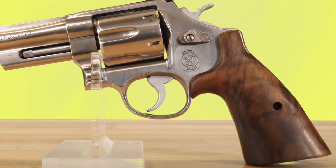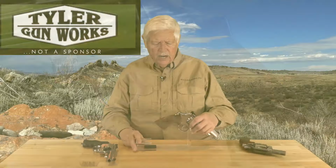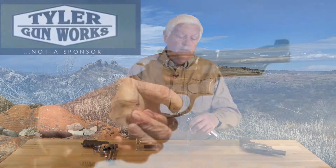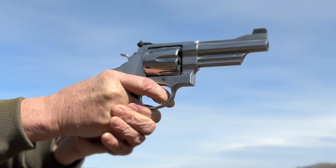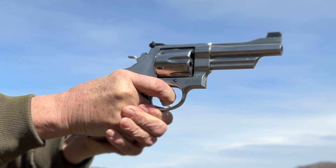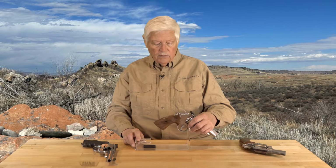Was it Deason who originally made them? They kind of went through several different makers, and Bobby, my friend Bobby, bought the rights to make these grips. If you have a Smith & Wesson round butt or square butt revolver and you go, I got to have a pair of those grips, Bobby Tyler Custom Guns can take care of that for you.